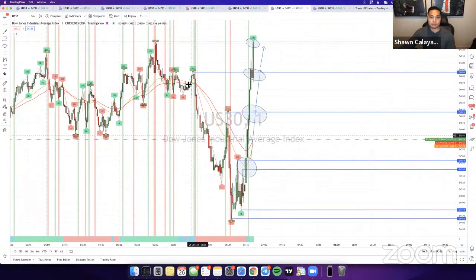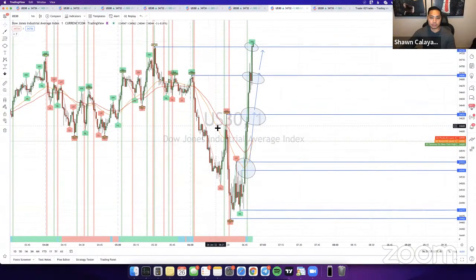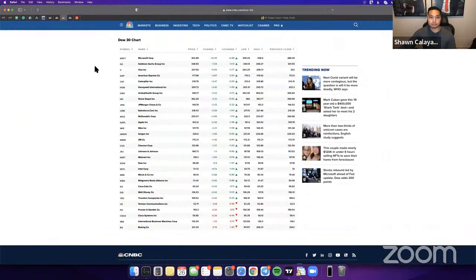As you guys can see, I drew this before the market opened. I mentioned that price was going to come and trigger all of the liquidity, which it did. Price came up, hit liquidity here, pushed up to the next level, pushed up further, and now it's overextended at this point. So, big push to the upside.